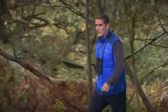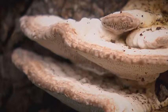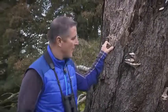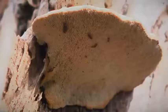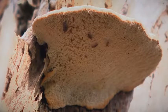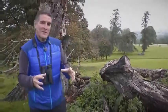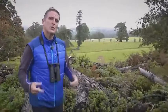October is a great month for fungi, your mushrooms and toadstools. Some will be growing on old rotten trees like this, others in leaf litter all over the fields. And the fruiting body we see is only one small part of it. This produces spores, kind of small seeds. But underneath the soil are the hypha and the mycelium. And those are the bits that help to break down all of this wood to form soil.